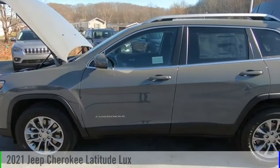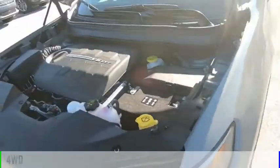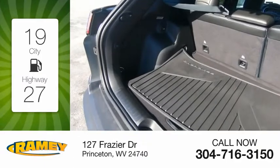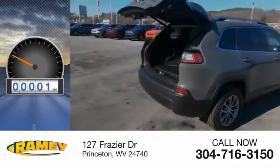You are going to love the 2021 Cherokee. This vehicle is powered by a four-wheel drive, six-cylinder, 3.2-liter engine. Great fuel efficiency saves you money by requiring fewer trips to the gas station. This vehicle has less than 100 miles.